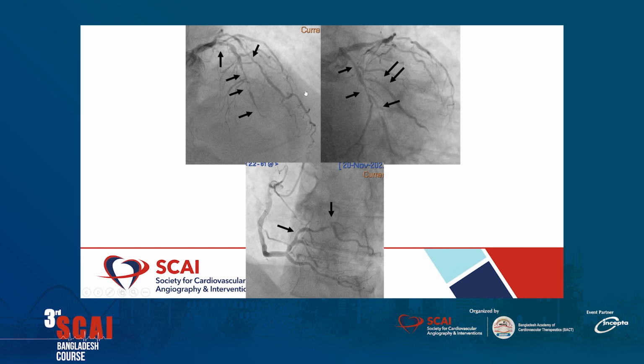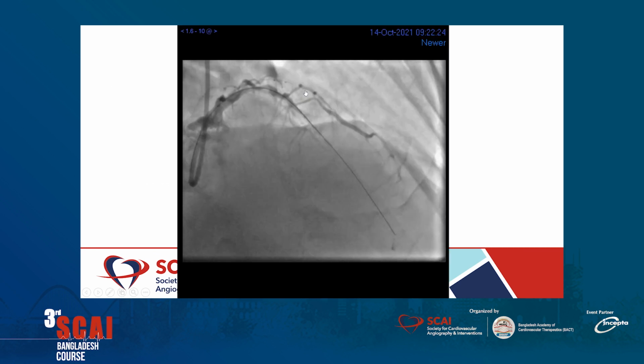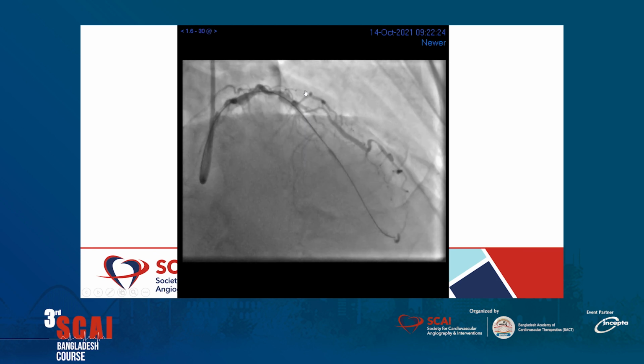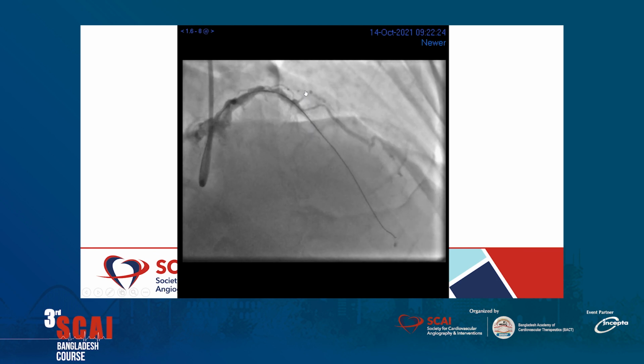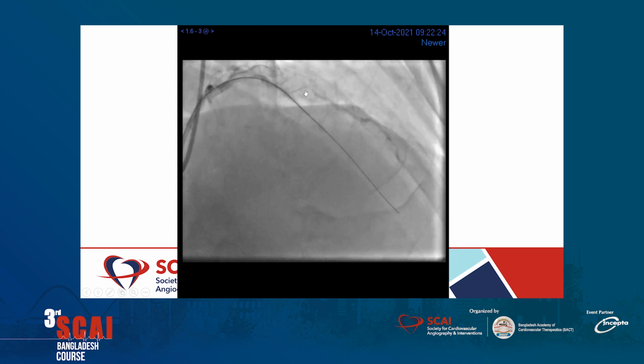Again, if you treat this with stents, you'll end up giving a full metal jacket. So we discussed him at the heart team meeting. Surgeons felt they can't graft this LAD due to diffuse nature. So the plan was to embark on PCI with a hybrid strategy. Here you see the LAD was not easy to cross. We had to use some CTO wires, but in the end we managed to cross.